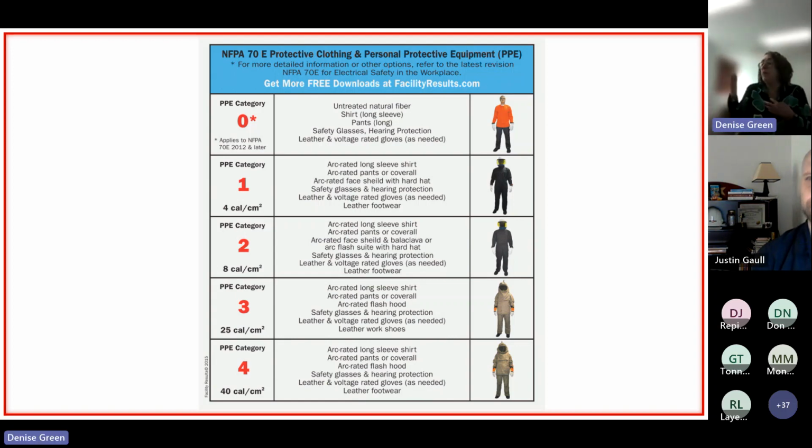You don't know if a critter got in the back of there, and when you go to open that breaker, the breaker can't open, and then you end up with an arc flash event. You don't always know standing in front of it, and that's the reason why we suit up, just in case.